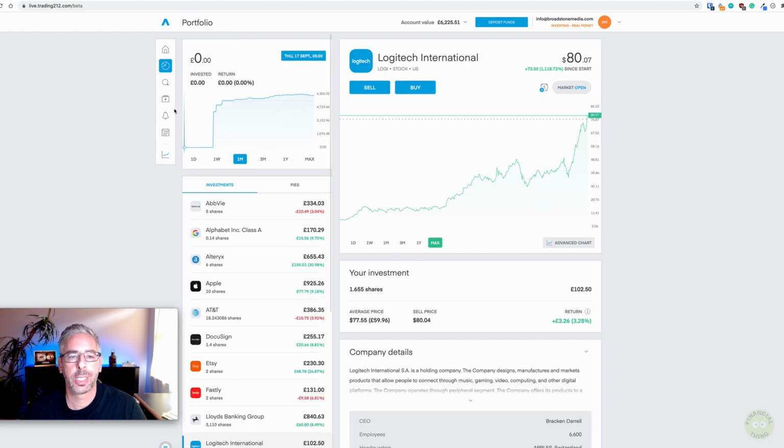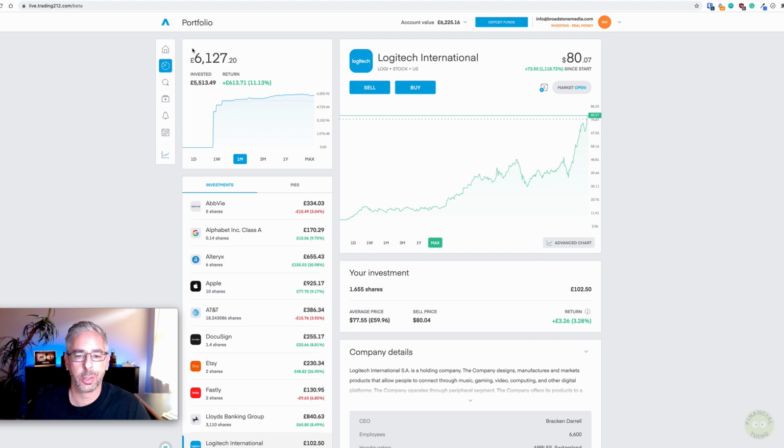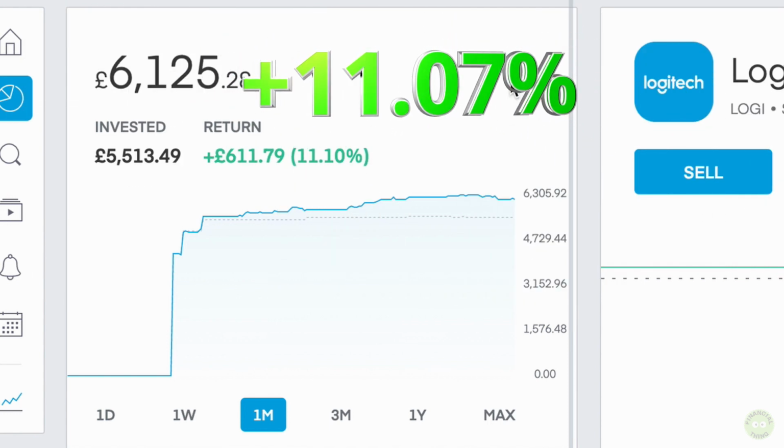The portfolio has actually done remarkably well. There has been one real stinky loser inside the portfolio, and I'll tell you which that is in a minute. So here you can see my deposit amounts, which started on the 4th of September. Because I was being super lazy, I didn't get the trades completed until September the 25th, 2020. But you can see I put in a total of 5,500 pounds into the account. As you can see right here, we've done pretty good with the portfolio. It's returned 610 pounds and 39p, which is a little bit over 11%, which is absolutely insane.